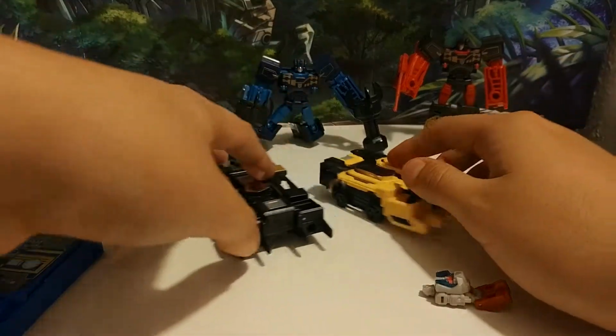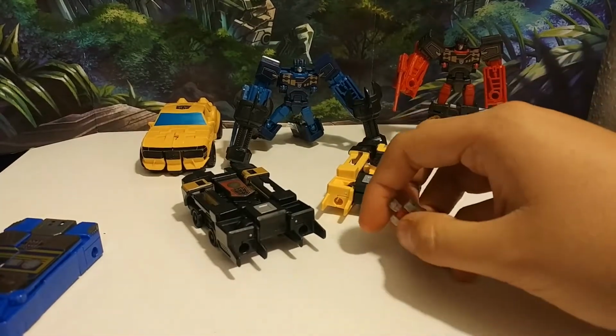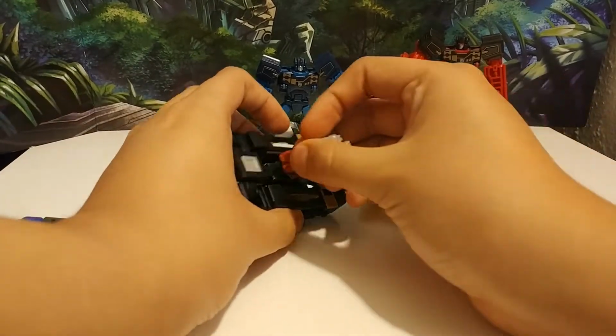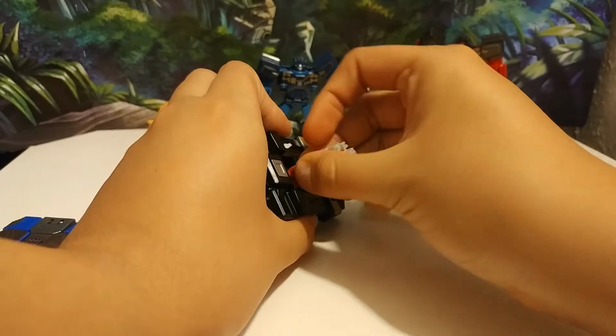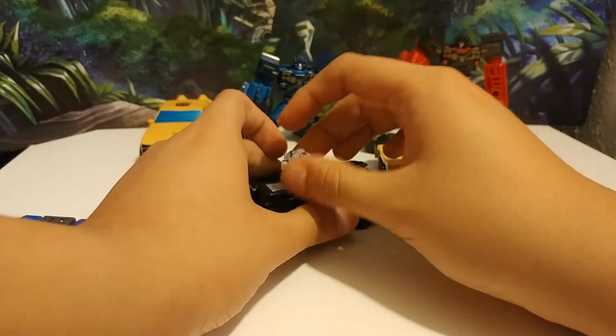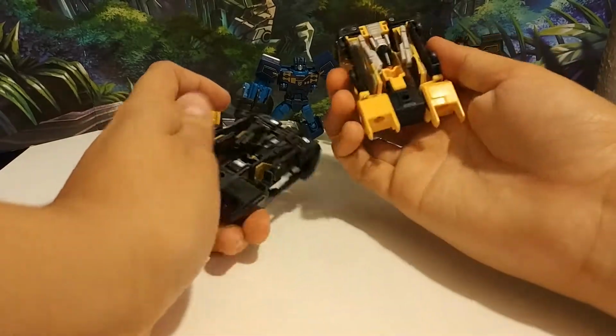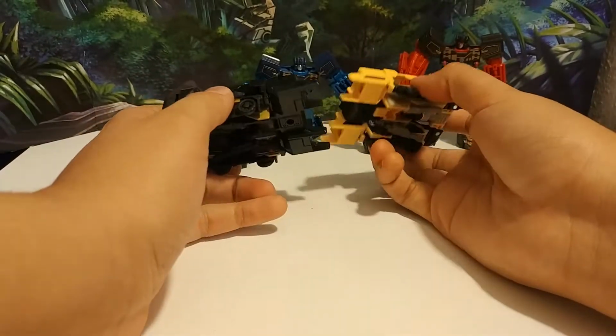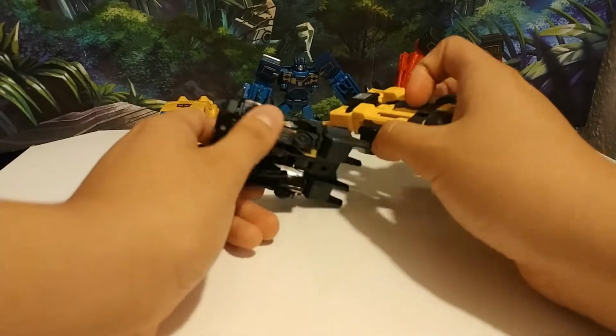Here he is with the original 2016 Combiner Wars version. They have the little peg hole right here, so you can plug it right there. Siren stands right there. I don't know what this is supposed to be, a forklift, I think. Little stupid thing. Oh well.